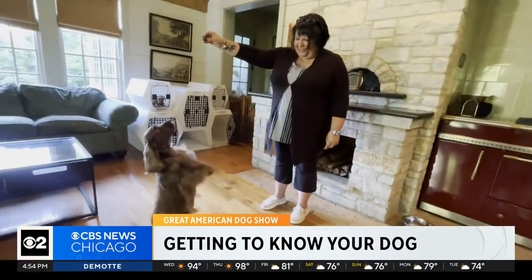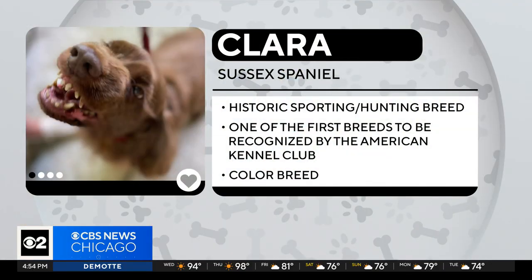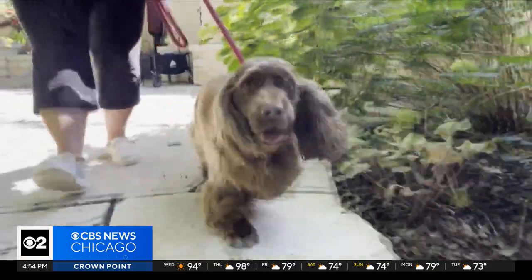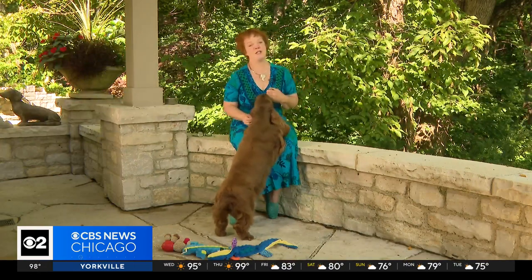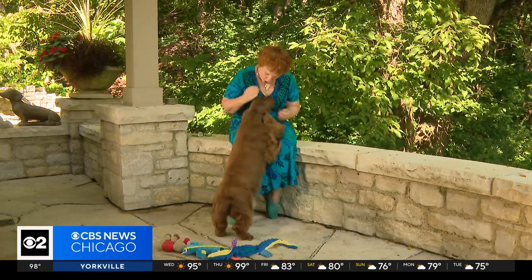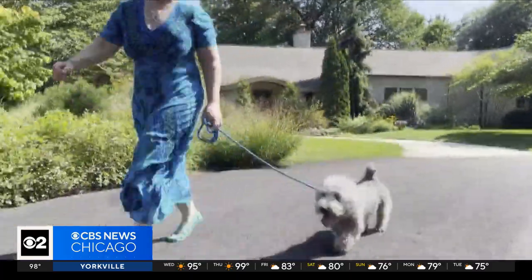How do these old breeds fit into a modern home? They're so engaging like this. Take Clara, who's a Sussex Spaniel, a historic hunting breed and one of the first breeds to be recognized by the American Kennel Club. When you look at Clara, you might not know what she is, but you know she's a something. And she's 12 now, and she's such a great ambassador to this. Aren't you? Clara is, but Garen isn't a bad ambassador either.